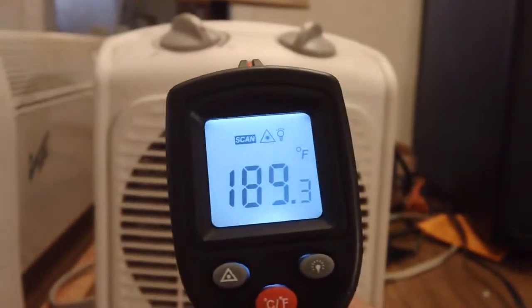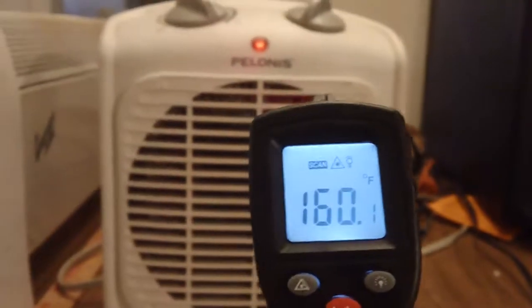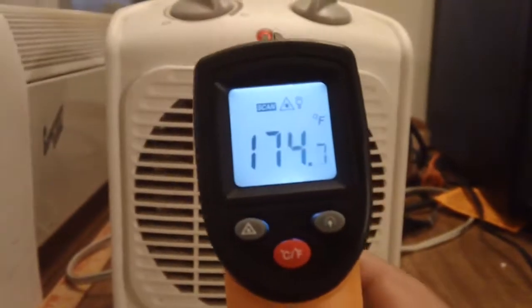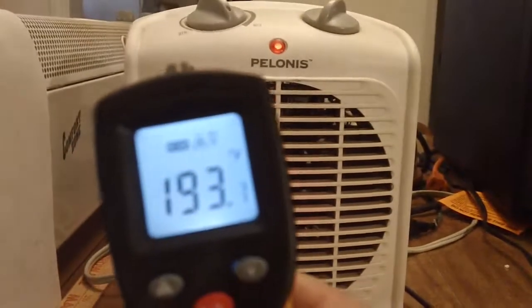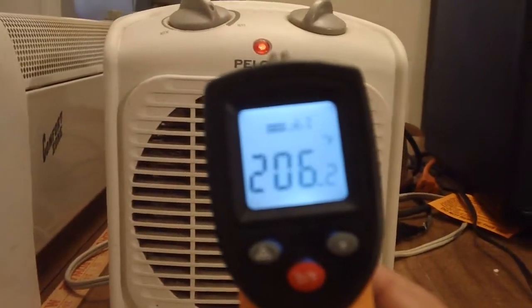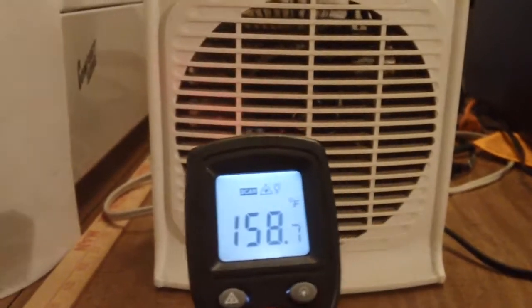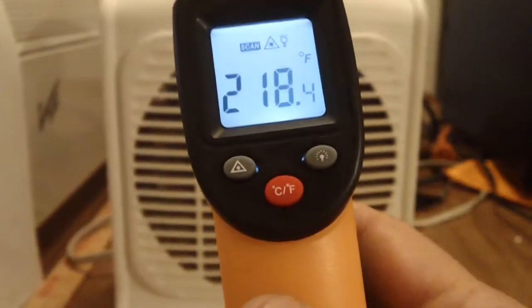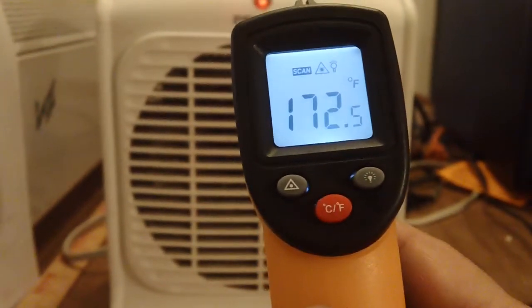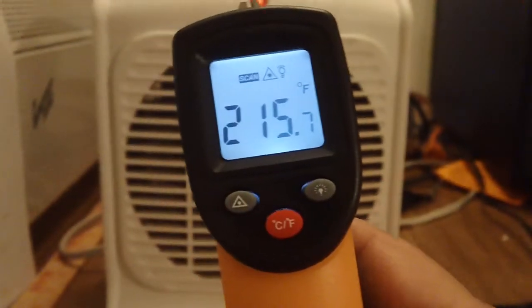There cannot be any hotter part of a heater than the heating coil. So I'm trying to hit the heating coil when I'm in here. And we're going to try, there's 209. That's the highest I've seen so far. We go all the way around, but the hottest point is normally going to be on the top center. 209, 215, 218. You saw that real quick. 220, 219 again.